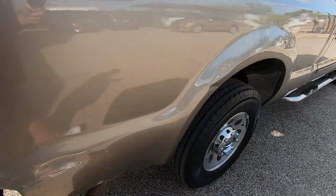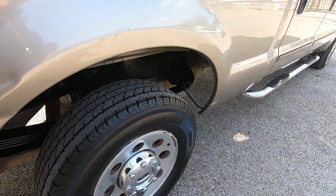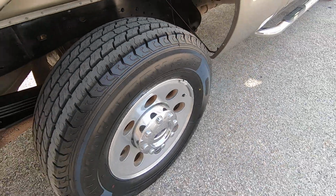Like I said, the rear tires are new. The fronts are Michelins. We didn't buy Michelins for the rear for obvious reasons. They're about 70 or 80% tread in the front, and the rears are brand new.